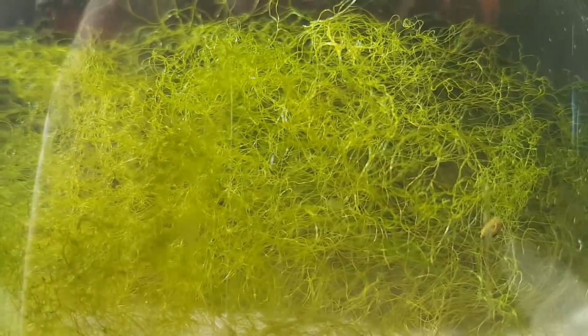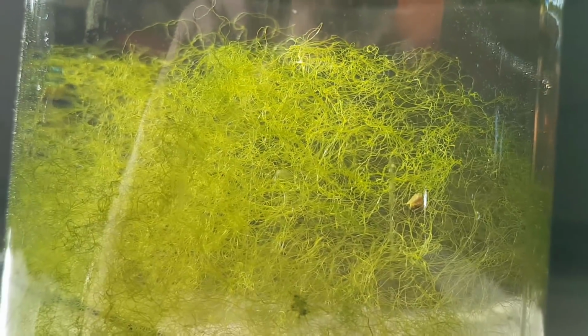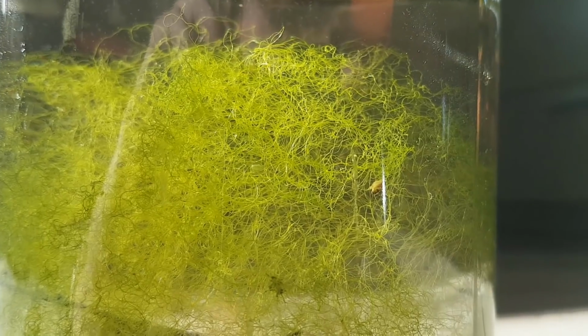And of course, a higher amount of algae can support a higher amount of animal life. It also looks very pretty. Well, you know, that's just like my opinion, man.